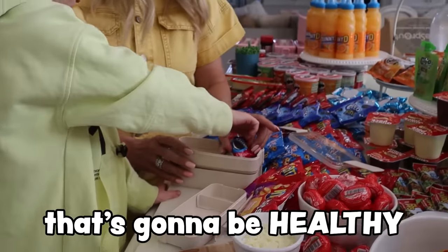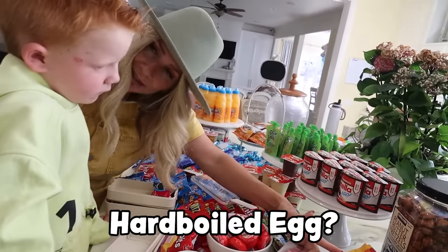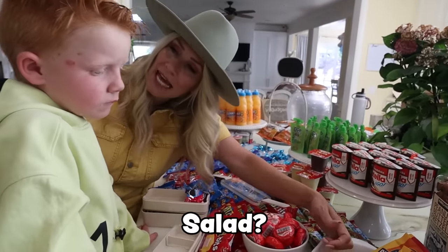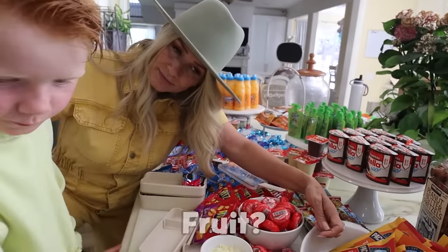Okay, now what are you gonna have that's gonna be healthy for your body? Would you like beef jerky? Would you like a hard boiled egg? Would you like rice balls? Would you like some salad from the salad bar or some fruit? Cheese. Cheese, okay. Cheese is healthy. All right, that won't fit. We'll just put that on the side.